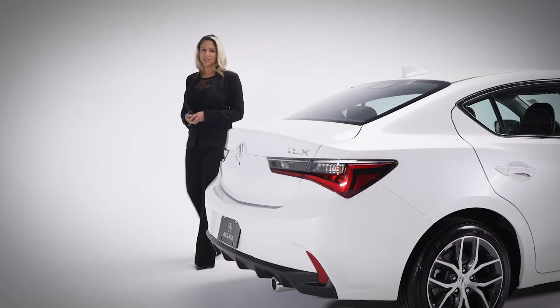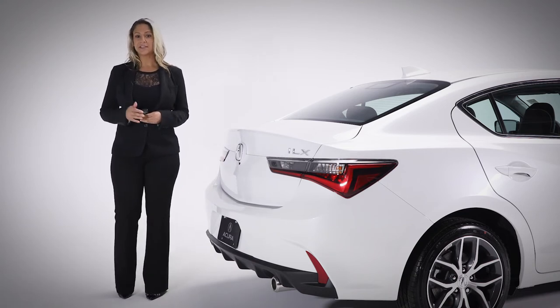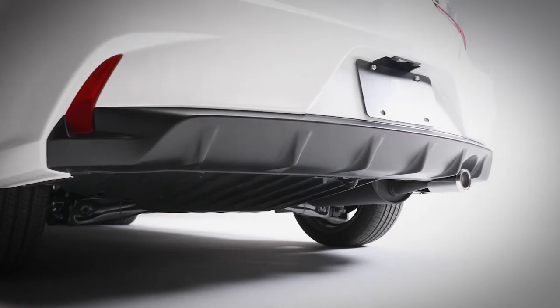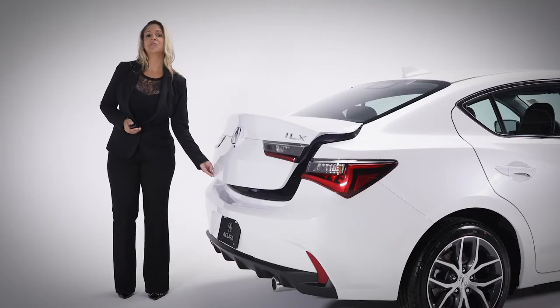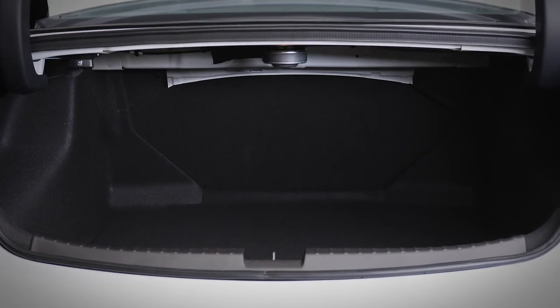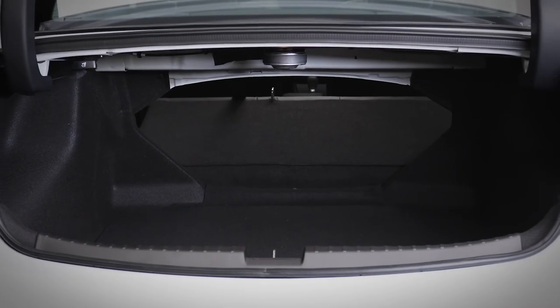Now take a look at the exquisitely designed tail section of this car. Mirroring the aggressive design up at the front, it features molded accents and a chrome exhaust finisher. 348 liters of trunk space is made even larger when you fold the rear seat down for times when you need to move longer items.